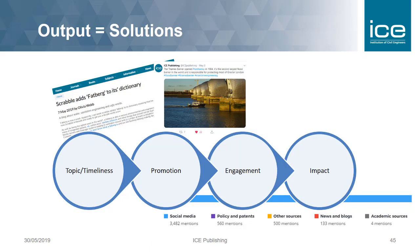Whoops, I've gone forward one. So it's about finding practical solutions to environment, sustainability, climate change. Your output is offering solutions to those very important topics. So we've tried to move away from talking about products in particular, not talking about journals or ebooks, but being led by the content and how that is actually providing solutions.